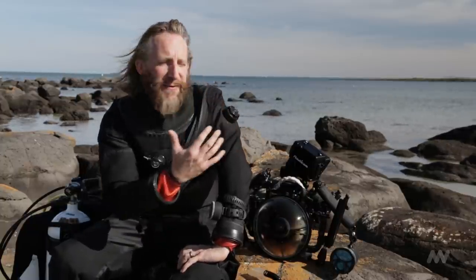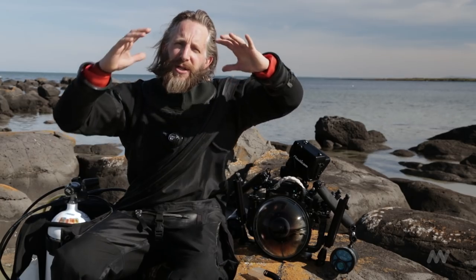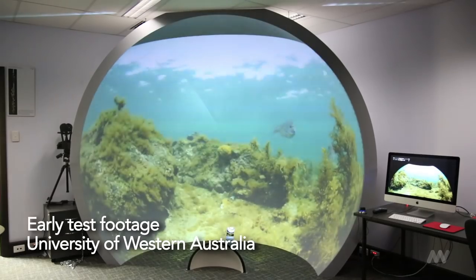And the way that we've envisaged it is we're actually going to project the footage inside a vertical dome. So people can stand in there and see the footage around them.